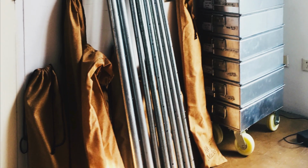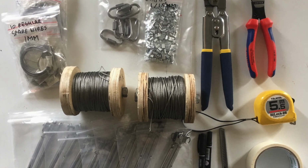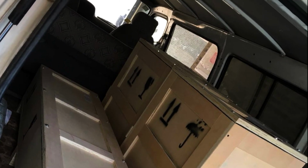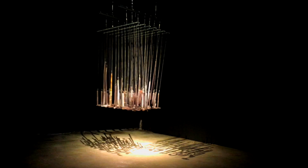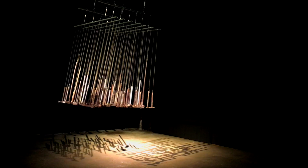I prepared the shipment in Beijing, including the needed tools and fittings, packed into 3 wood boxes ready for shipment to Hamburg. Final destination, NordArt. About 100 hammers complete my swinging sound field. They're all made by migrant workers from scrap metal pieces found on site. They weld them together in order to get their job done.